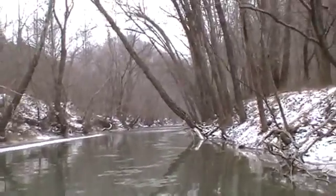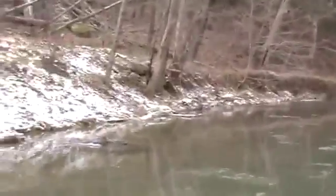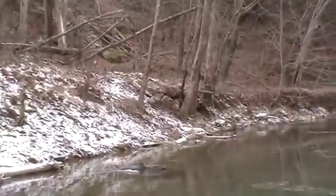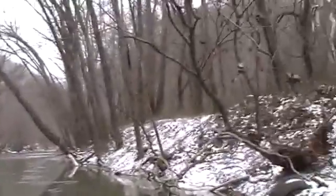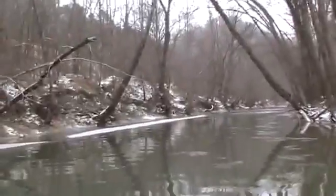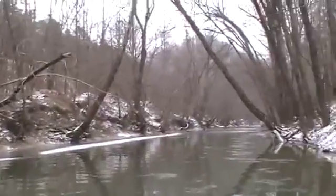Yeah, creek's looking pretty cool. Got a beaver set down there. No luck last night. Got one up there, no luck, so there's a little activity over there on the bank. We'll see what happens with these two sets.